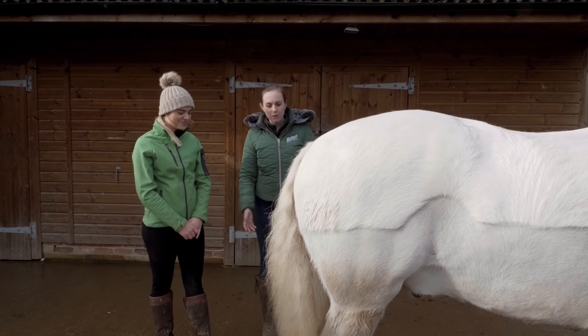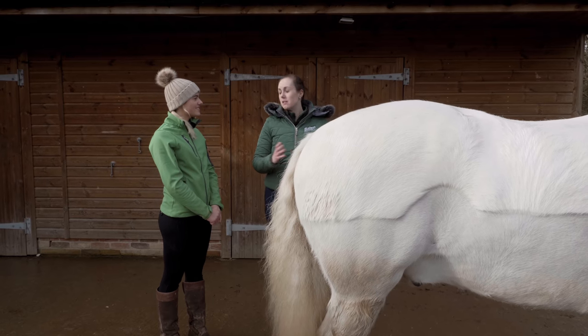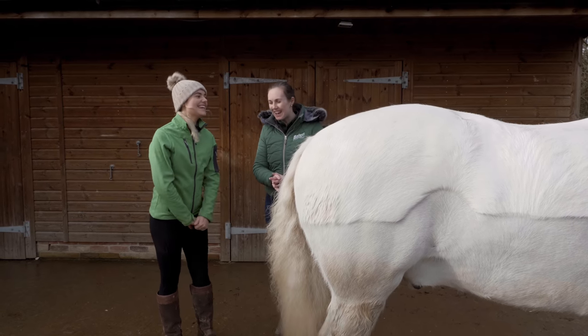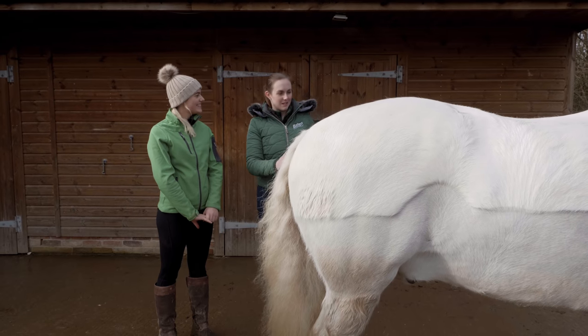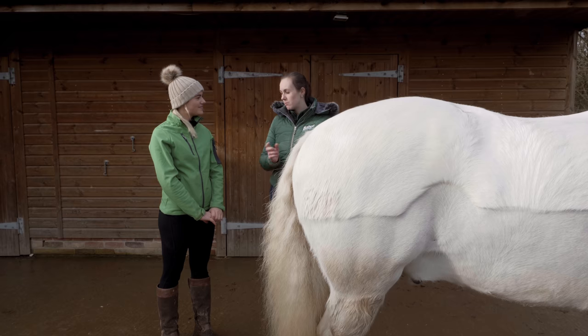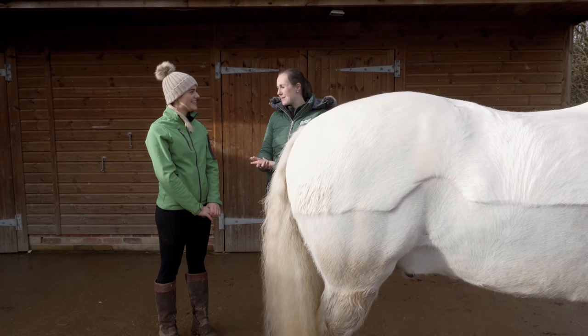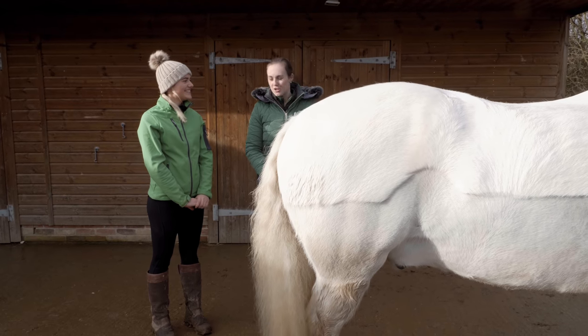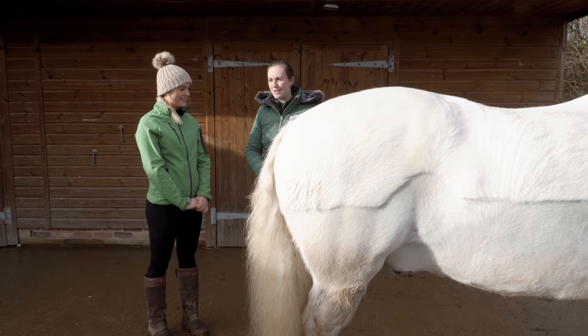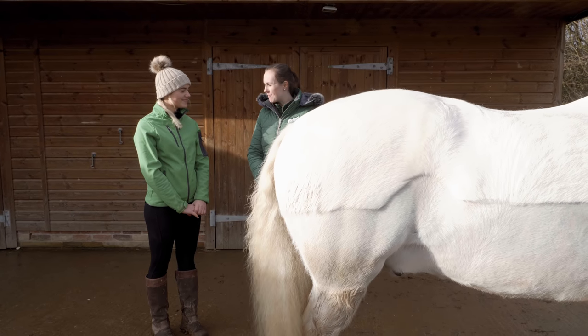Going back to our 1-9 system, he is on the heavier side, so we're not quite a 5 today. But he's not obese by any stretch. I would probably put him at the moment somewhere between just over a 6, maybe a 6.5. So we've got a little bit to work on, but it's a good time of year to be working on that, over the winter months. There's not as much grass, so something just to keep an eye on going forwards.